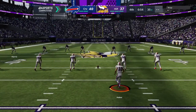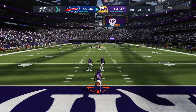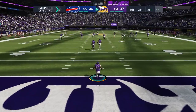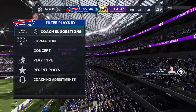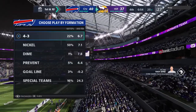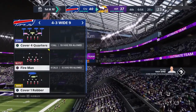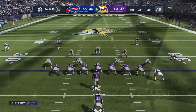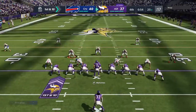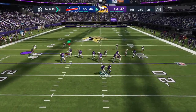Out is the kickoff unit as they run up and send this one away. And with time a factor here late, he'll just take a knee and they'll start things out at the 25. Here are the Vikings now to start their next drive. They're only in need of a field goal, a decent amount of time on the clock.